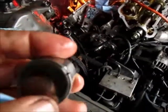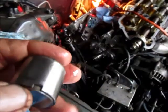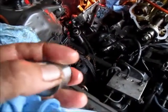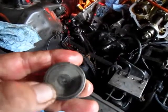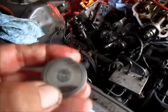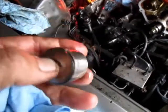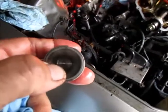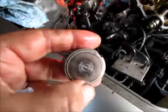So the shim that we're going to change is this top piece. You see where this separation is? This is the shim, this part here where it rubs against the cam. So this will actually come off. See, it's kind of turning there because there's just a film of oil between it. And then it's got a thickness number stamped on the back of it, which we're going to see here in a second.